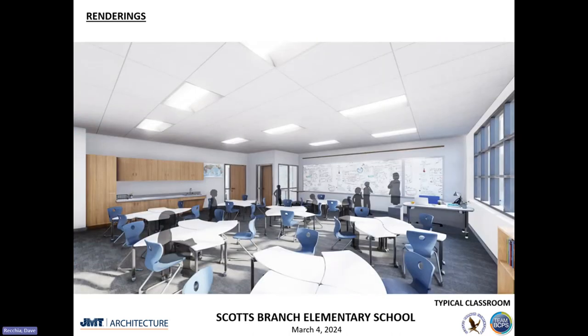And then a conceptual idea of what a classroom could look like. In the center of that, all the way in the far distance, that's the extended learning area that's between classrooms, a glass area with a door that a teacher or a special instructor could go in there with a couple of students to go over some lessons or some particular needs that they may have.